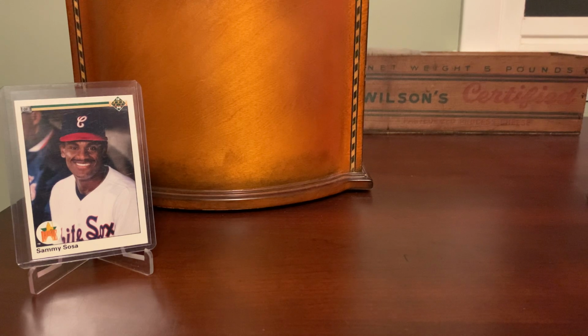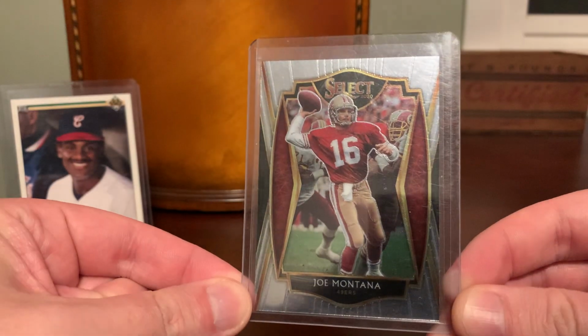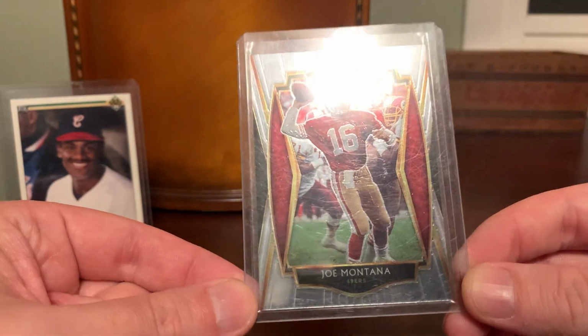Definitely reminds me of collecting as a kid. The same seller included another card. This is a football card, and amazingly, this is actually going to make the cut for my small football Z folio project. So he sent along this Panini Select Joe Montana. This top loader is scuffed to hell.